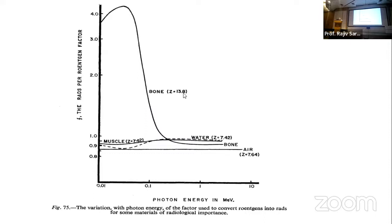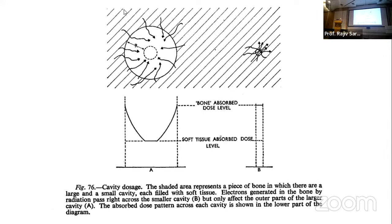When photoelectric effect dominates, bone has a Z of 13.8, while water has a Z of 7. Water has an average Z, because water is also composed of elements. Muscle, water, 7.4. So at lower energy, because of the predominance of photoelectric effect, bone is absorbing a much higher dose, and that could cause problems.